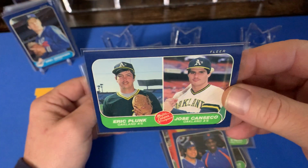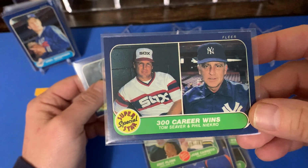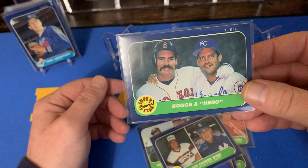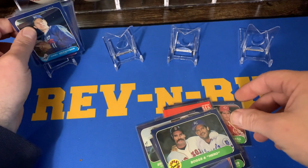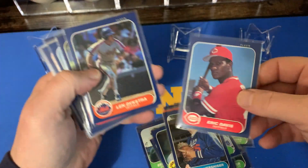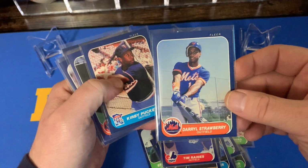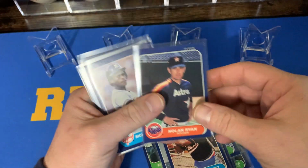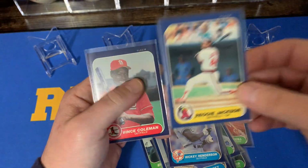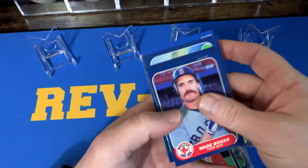Got the Jose Canseco and Eric Plunk rookie. Here's Tom Seaver and Phil Niekro, 300 career wins. Got Wade Boggs and George Brett. Called the Hero. Over here we got a stack: Hershiser, Eric Davis, Lenny Dykstra, Tim Raines, Darryl Strawberry, Kirby Puckett, Nolan Ryan, Rickey Henderson, Reggie Jackson, Vince Coleman, and then here got a whole stack of notables.